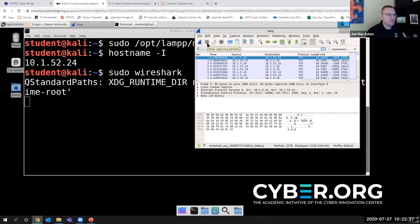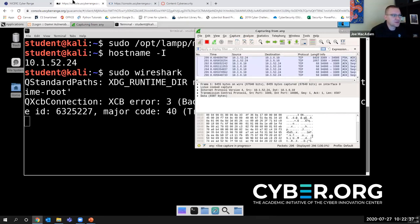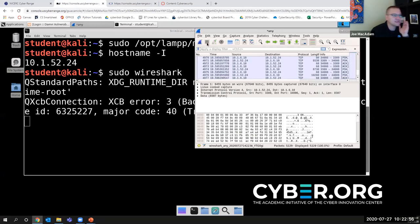Okay, so let me do that again. I'm going to click the blue fin. Do I want to continue without saving? Yes, I don't care to save the old packets. So I'm going to continue without saving. It's starting to capture packets. I'm going to go back to my Windows end. It was set at Panda. I'm going to change it to Penguin. I'm going to click change here. It should have just changed my password. It's verifying that my password has been changed from Panda to Penguin. I'm going to go back to my Kali end and stop right there.